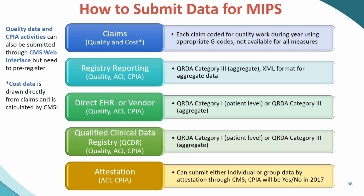You will be reporting your quality into whatever format, and this is usually the CMS web portal for all these alternative payment models. And if that's the case, you continue to report that. You won't have to do separate reporting. Claims are judged the same as they always are by CMS on your claim submission. Your meaningful use measures and CPIA, if you need to report CPIA separately, which most of you won't in the MIPS-APMs, but should you need to do that, or meaningful use, it's your decision on how you report that.